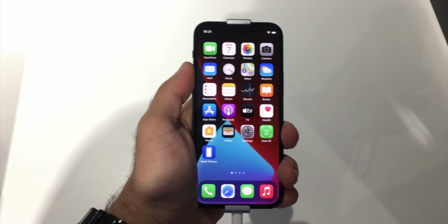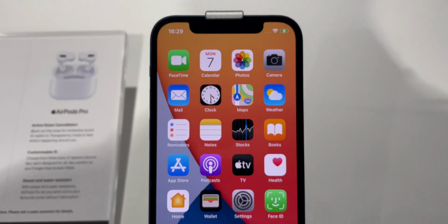So, right off the bat, the iPhone 12 is the easiest iPhone to recommend to anyone who's looking to buy a new smartphone. For me, at least, the screen size is just perfect. It's not too big or too small.